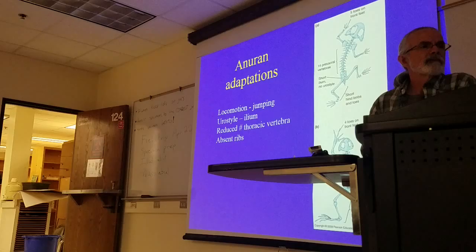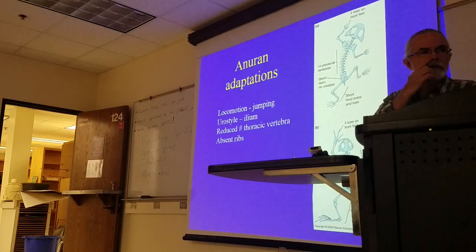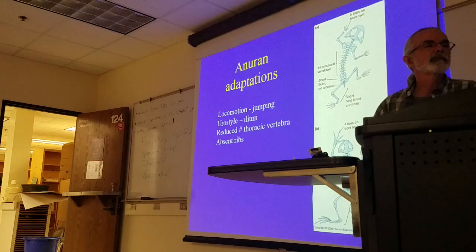The ribs are gone, so the belly kind of hangs. You really don't want ribs when you crash down anyway, because you might break them when you land. And then the vertebrae are reduced in numbers too.